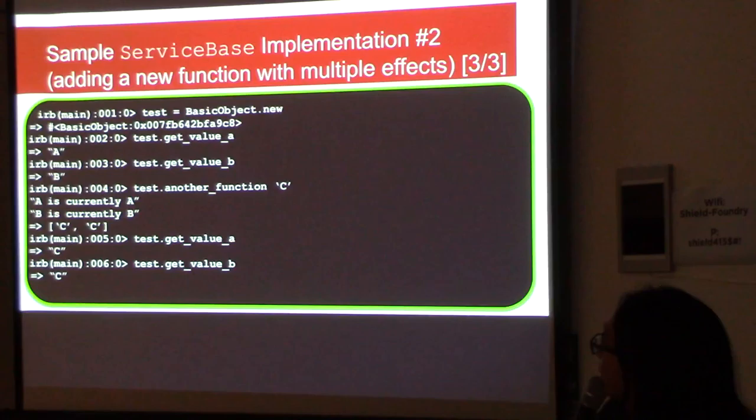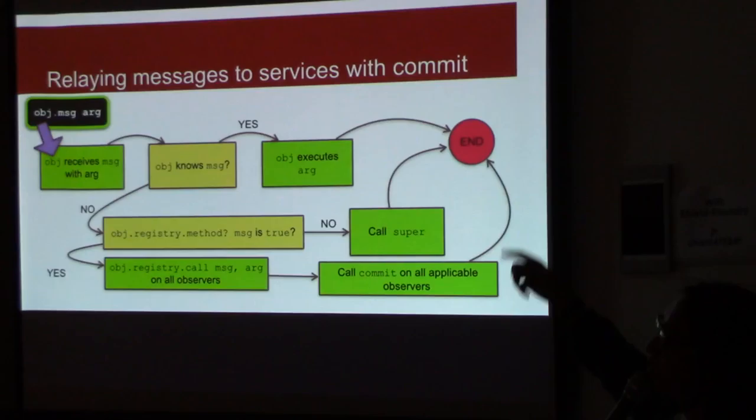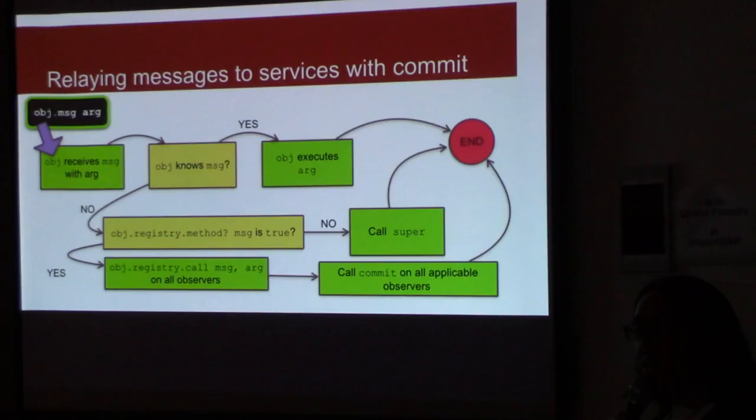It's pretty much the same way with calling multi-methods. The difference is we have the commit. So what happens is it calls all methods from all the services that are named, in our example, another function. And then after all of those are called, it will call commit. It's sort of to wrap up things.